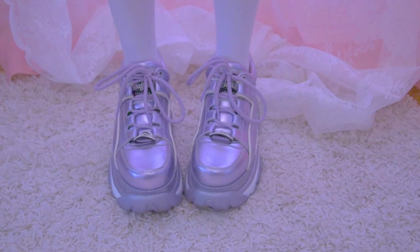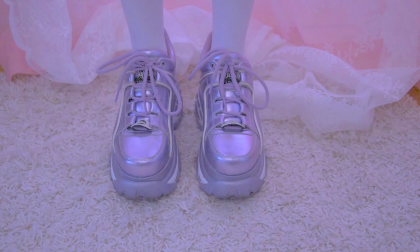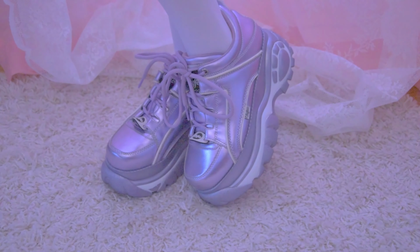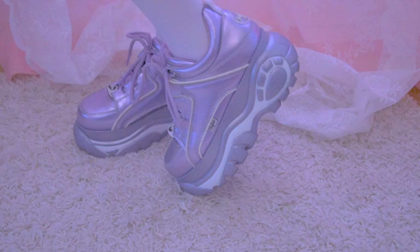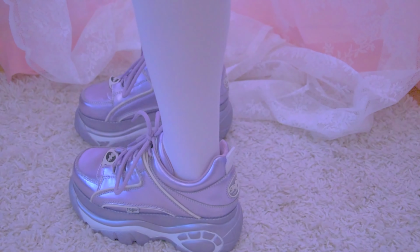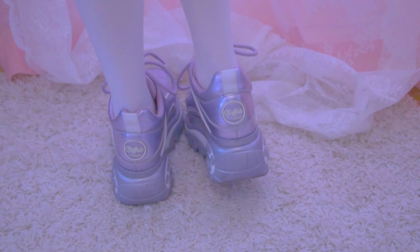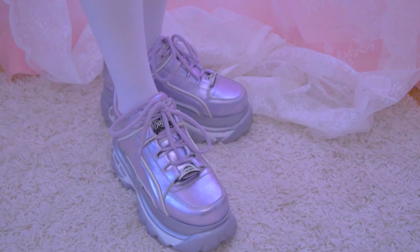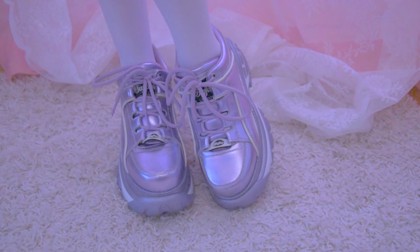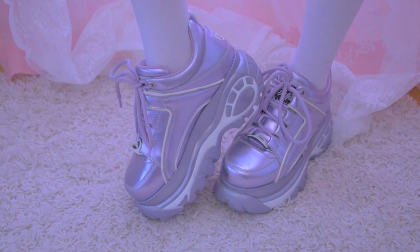And for my favorite pair of shoes, and probably my most expensive shoes, these are my Buffalo, I don't know what they're called. Buffalo shoes, is that what they're called? I don't know, it's the original design, and they are holographic purple, and these are actually a little too big for me. I gotta be honest, they are a bit big on my feet, but I love them so much, I can't sell them, I will never sell them, I will wear them to death. I will probably be buried in these when I die. That's how much I love these.